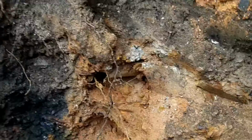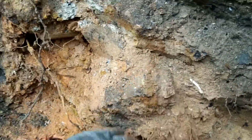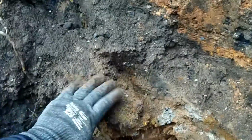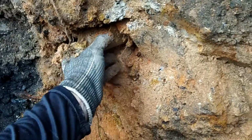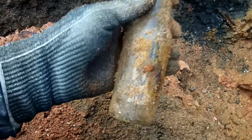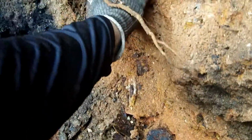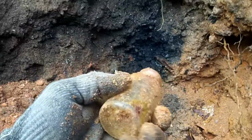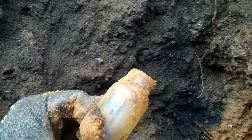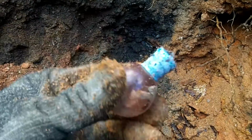Well, there's a lot of iron in this spot. Might find another Model T. There's a big chunk right there with a bottle underneath it. Hey, ketchup. Still has a label on it, semi. Oh, what's that? One of those little generic looking things. I don't know what that is. An old light bulb, maybe.